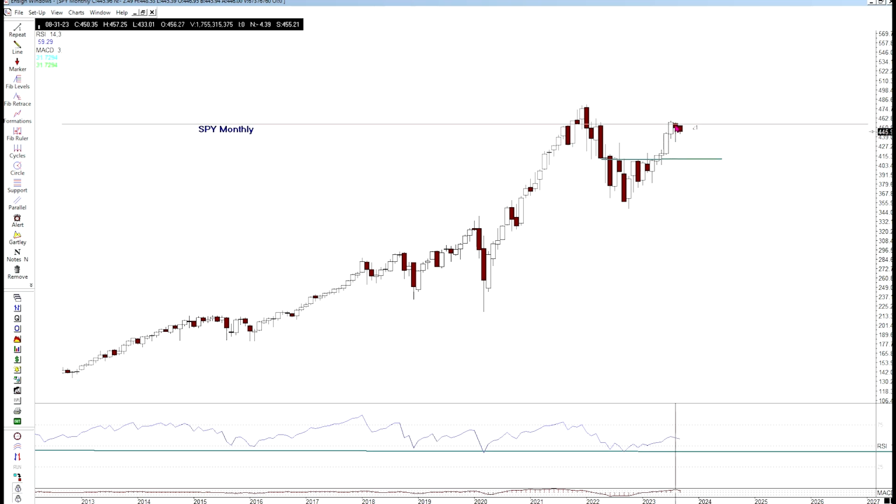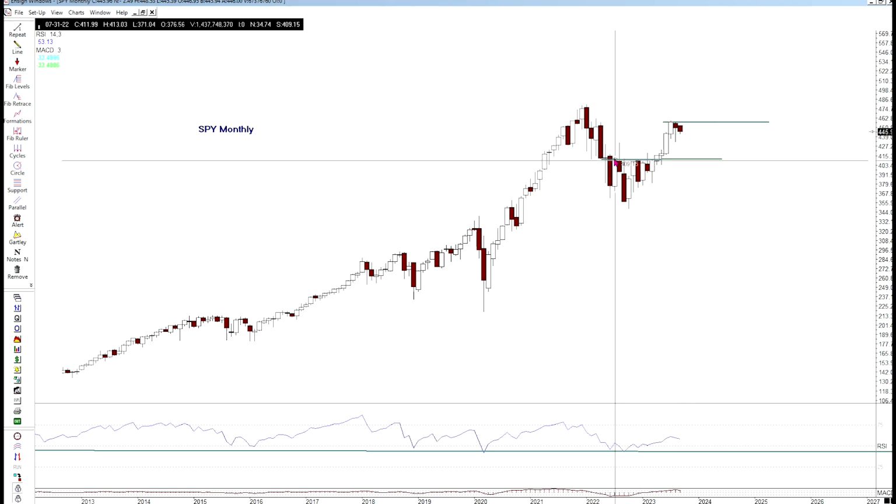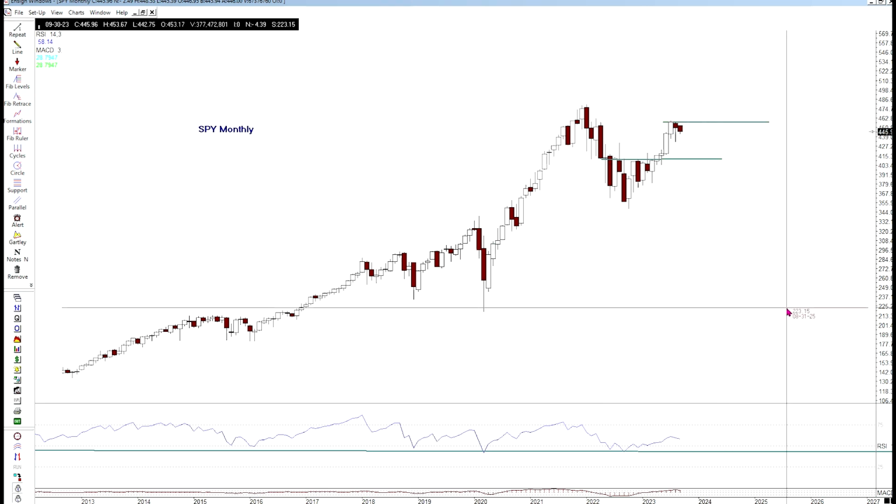Now I noticed that the real body is inside of July's candle here. So I think that the open and the close of these two candles is going to be very, very important. And so I'm going to mark that with a line as well. Just put that right across there. Okay, so now we have a bit of a range here of support and resistance. And there's other support and resistance areas, but we're just going to look primarily at this one.